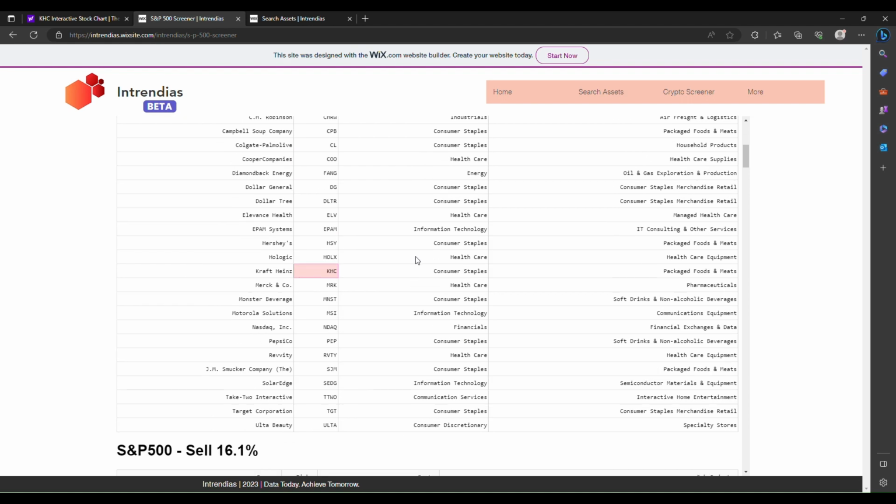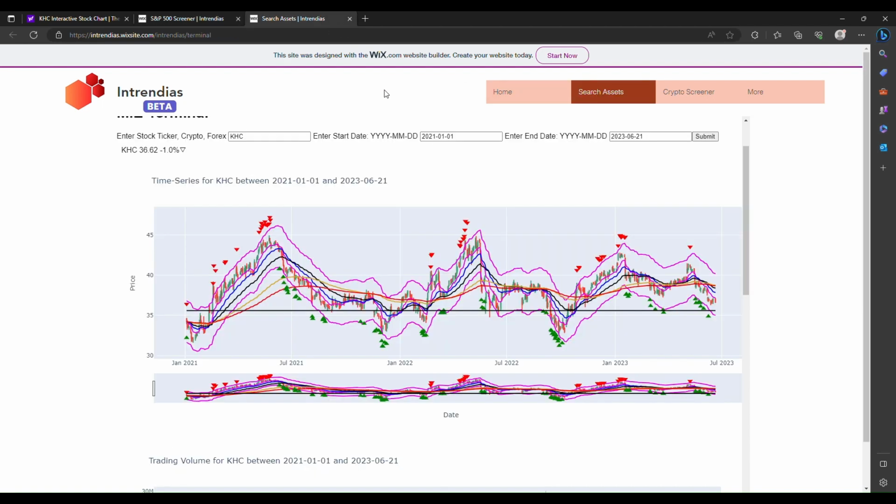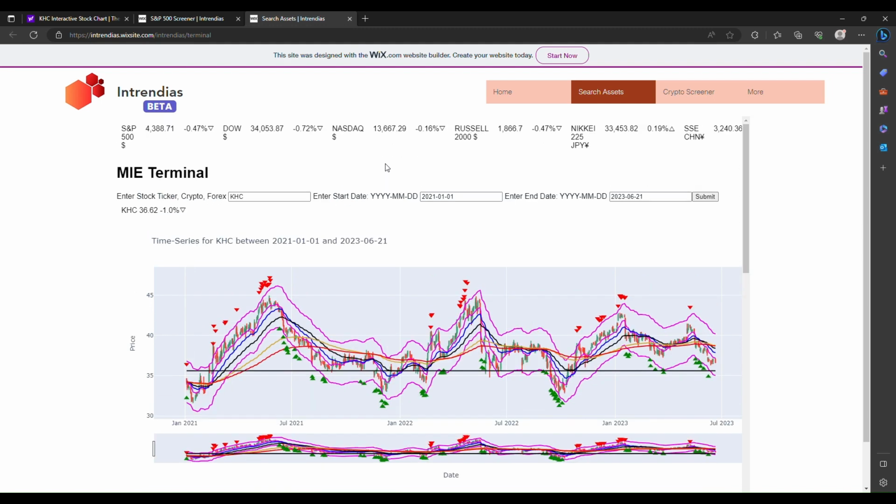But let's get back to this ticker at hand, KHC. This was on the radar of the buy table, so that got me interested at first. We could do further analysis by clicking on the Search Assets tab here, and this will send us to the MIA terminal. This terminal uses the algorithm that the S&P screener uses, but instead you could actually search by crypto, by stock, by Forex, whatever asset you like, and you will get a nice time series graph.